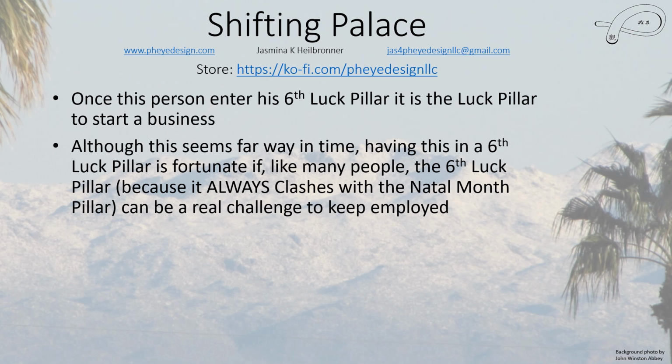But if this person gets laid off, all the work they did in every luck pillar to prepare them for running their own business will help them in their sixth luck pillar, if something happens in the business and they get fired or the business just goes belly up. They're now old enough that they're going to have a much harder time finding a job, and they're going to have to start all over again. There is such a thing as ageism. It does exist, and it will be much harder for them to find another job.